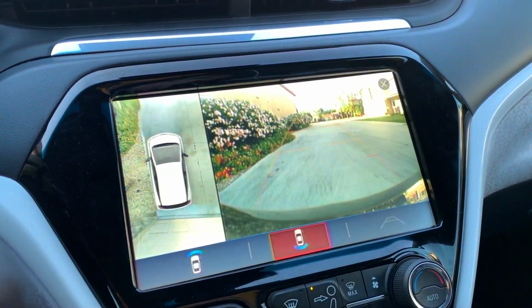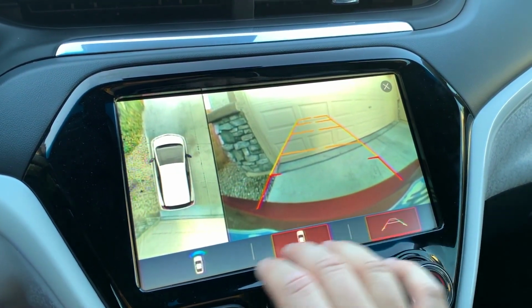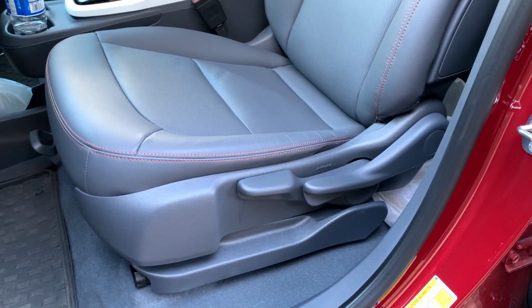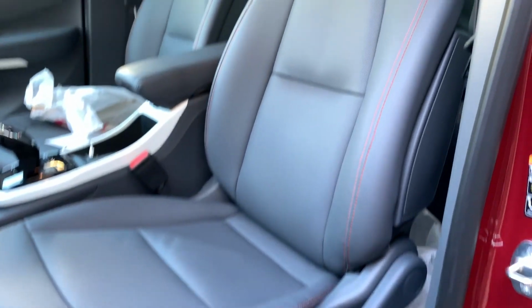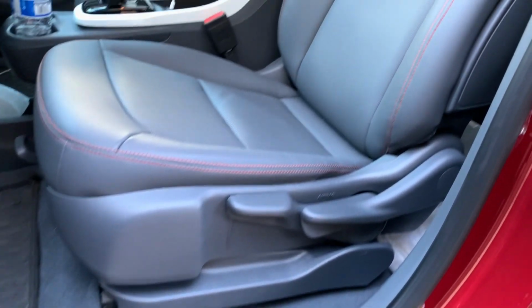Before owning this car, I had several fully loaded cars, and I don't miss some of the key features that this car is missing. Some people comment about the lack of power seats, but to be honest, in the past, I only set my seat to my comfort level once, and I never touched them again, so I don't even really notice that it has manual seats.